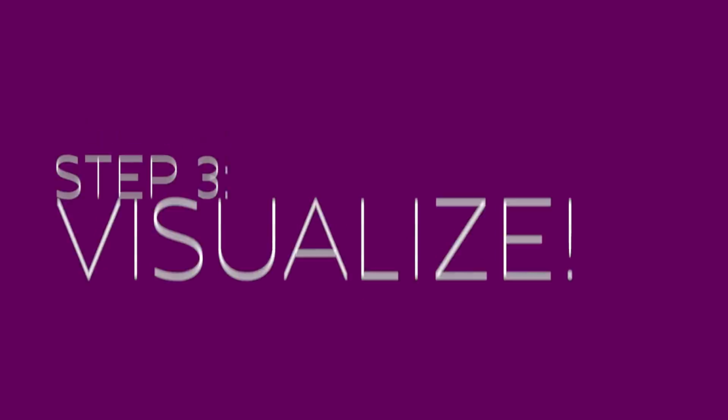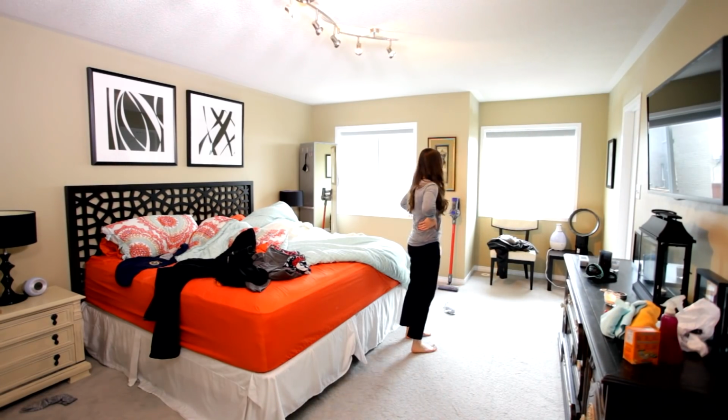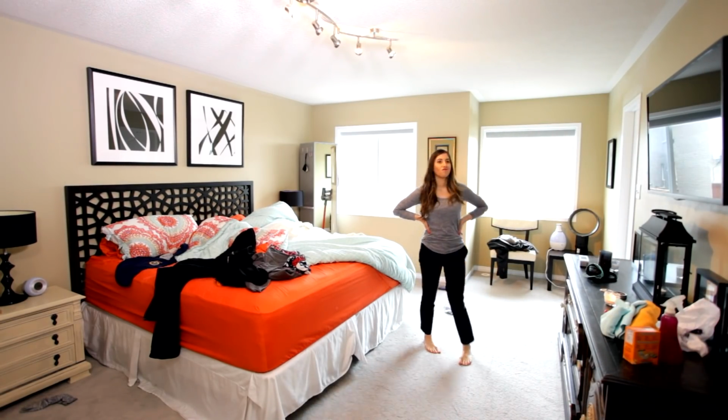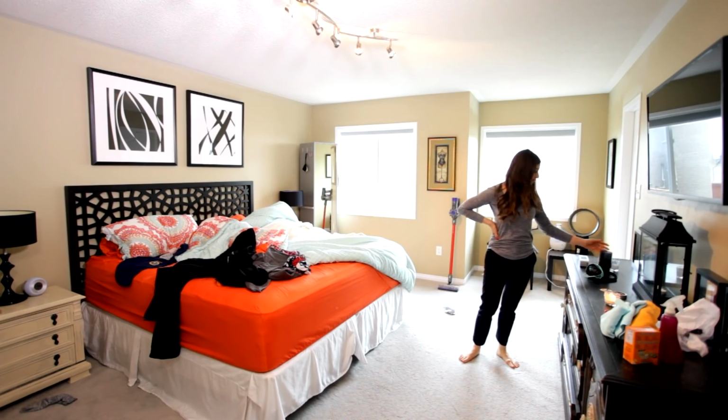just in case you really do get into that zone. If I had to pick the most fun thing in this 5-step plan, I would say this is it. And it's all about visualizing what you want your space to look like. The reason I think this is fun is because it requires the least amount of work and I'm lazy, so this one's good for me. But the goal of this particular step is for you to see your room as it is in all of its glory. And then imagine what you want it to look like.